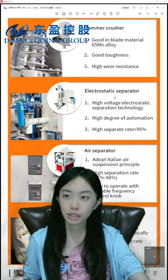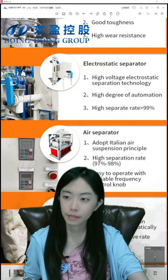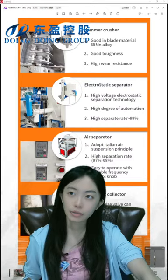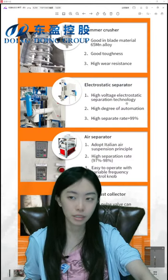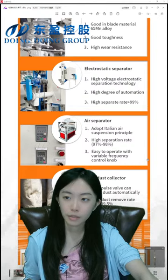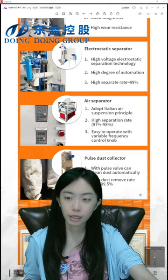Then this is the electrostatic separator. You can see it's kind of different. This is a square box, and it may have some bags in it to collect the material. First, the electrostatic separator for the larger capacity has high-tech electrostatic separation technology and a high degree of automation, so it can reach a separation rate of 99%. And the second device, the air separator, adopts the air suspension principle, so the separation rate can reach 97 to 99%. It's easy to operate with a variable frequency control knob.